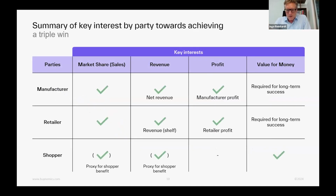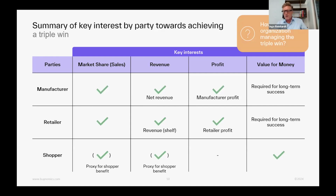Just a summary, I think we can really skip this, where we just summarized the different interests of the different parties. And with that, I would hand over to Mario and then come back to the summary. Oh, again, sorry, missed the survey. Jonathan? Yes, we have a second survey actually.